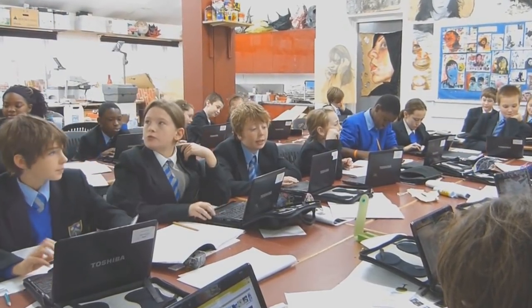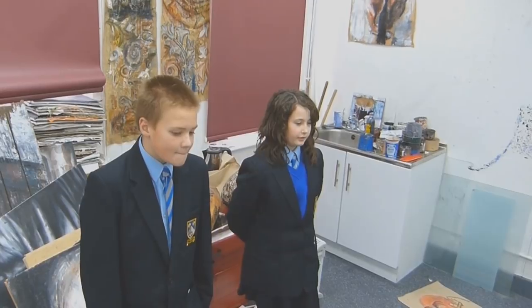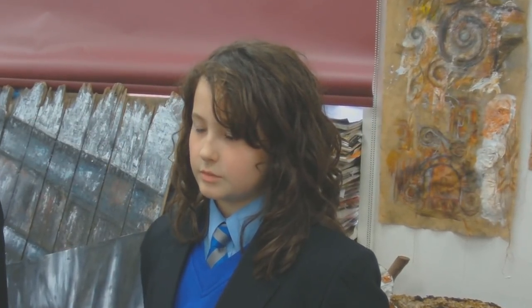I mostly use my netbook for homework. I sometimes play games on it, but it's most of all doing research and things for different subjects.